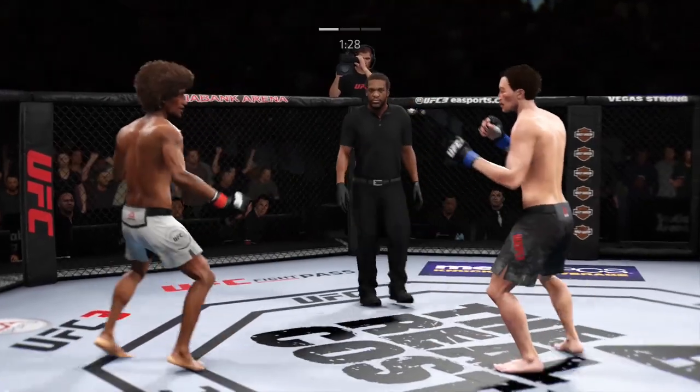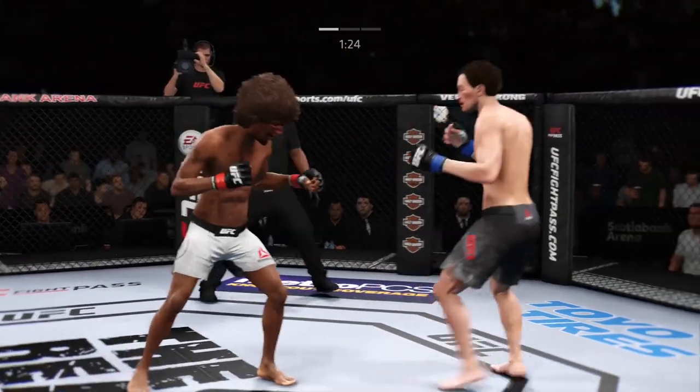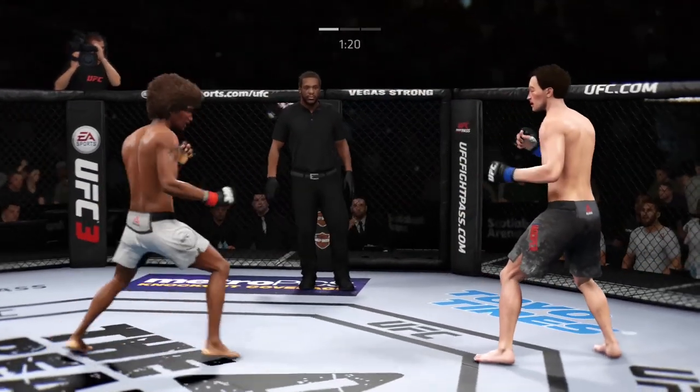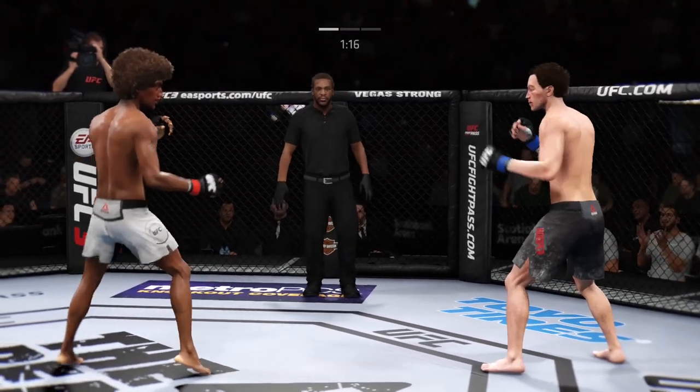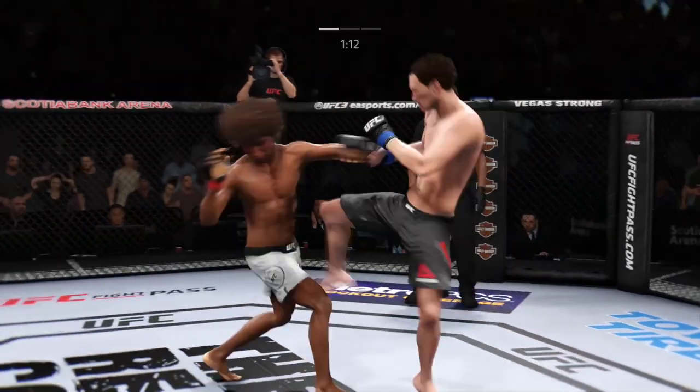Seconds to go. Oh! Changes his stance. You'll see a lot of this from this fighter. Hard straight punch. Oh, here's the head kick. It's blocked.